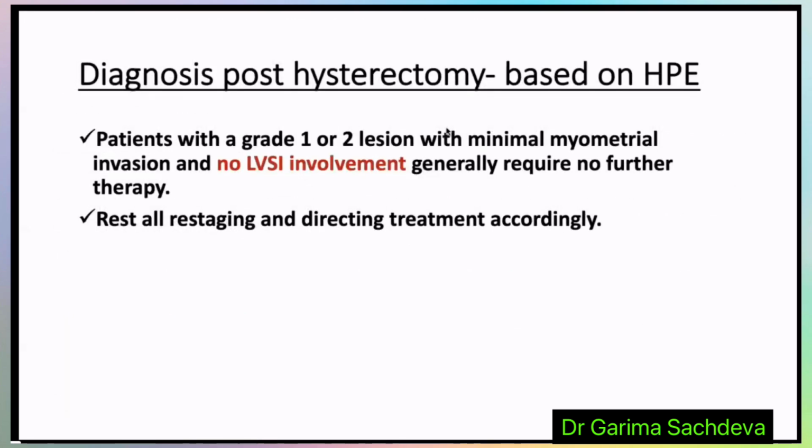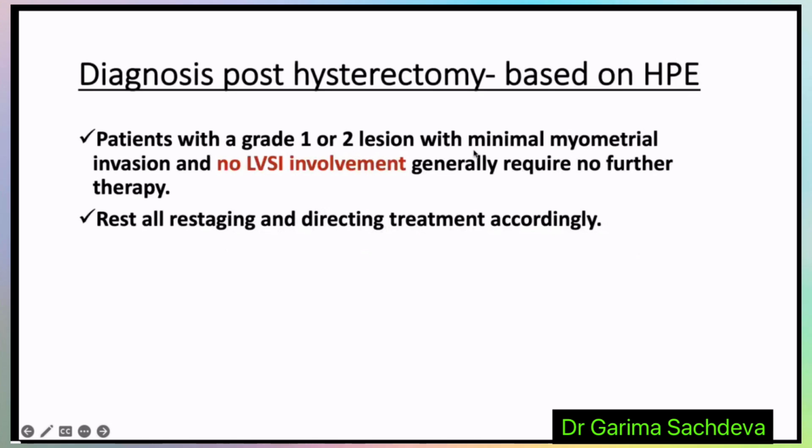Now suppose you have done hysterectomy for some other reason, like fibroid, heavy bleeding, PID, anything, and you found endometrial cancer. In grade 1 and grade 2, with no lymphovascular invasion, you need not do any further treatment. You just follow up those patients. However, in all other stages, you treat according to the stage. You have to do the complete staging, full staging laparotomy again, and then further management is based on the stage you get.